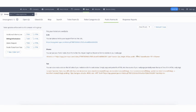And then lastly, you can also create a tab on your website. So on the website, you can have a left tab using the code below. What you'll do is copy and paste this HTML code into the source of your web page. And usually this is near the top of the HTML body tag. So to embed it into your site, all you need to do is click on the HTML to get the information here.